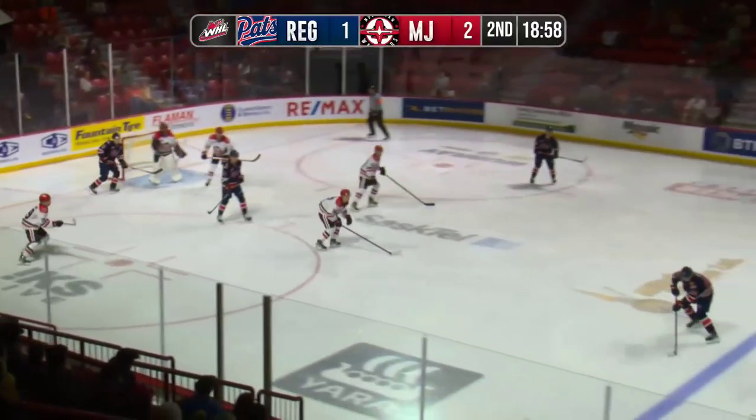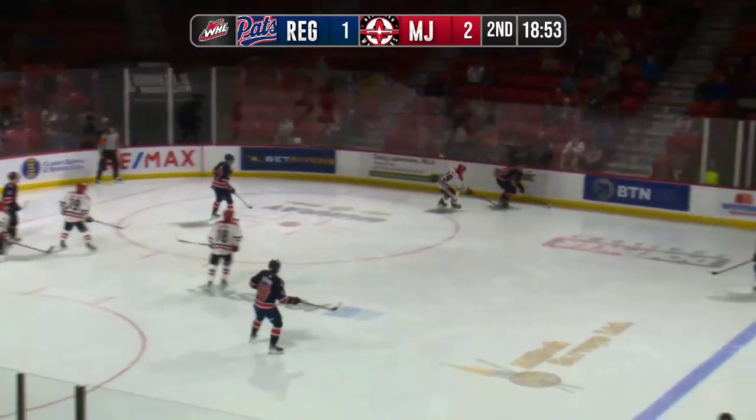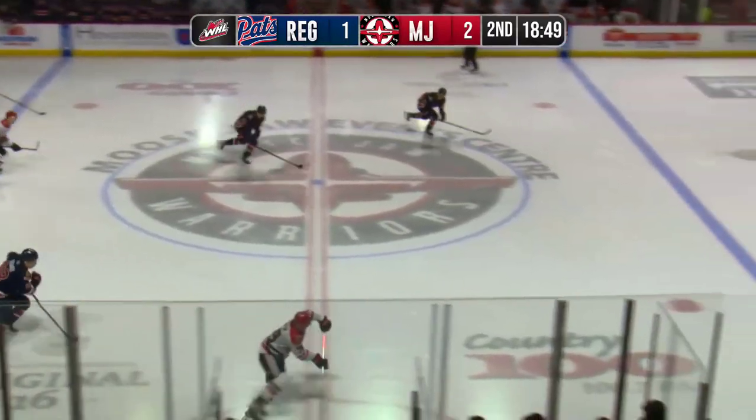Jaeger scores here. He's in a defensive position, he pressures the opponent on the wall and forces a turnover. And then we get to see his speed. He picks up momentum with crossovers, attacks down the wing, and fires the puck top corner.